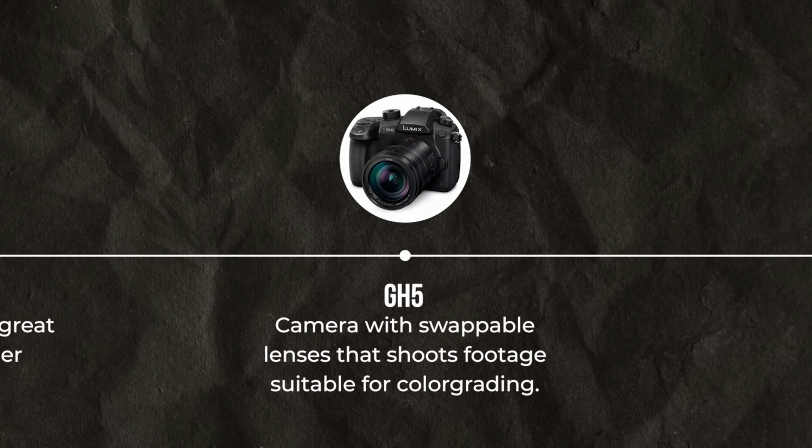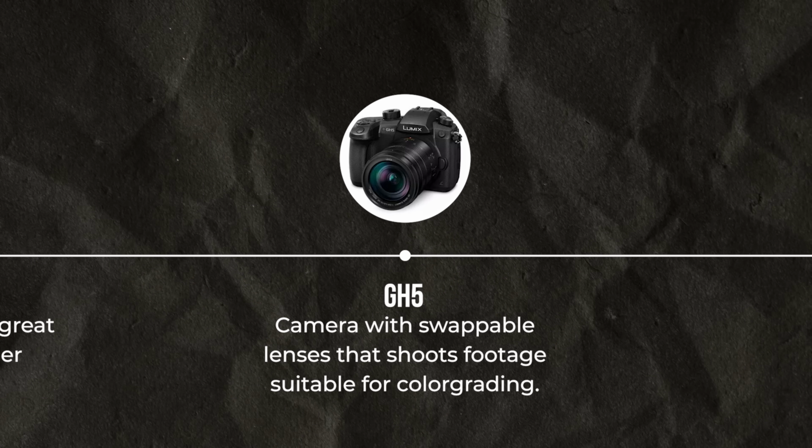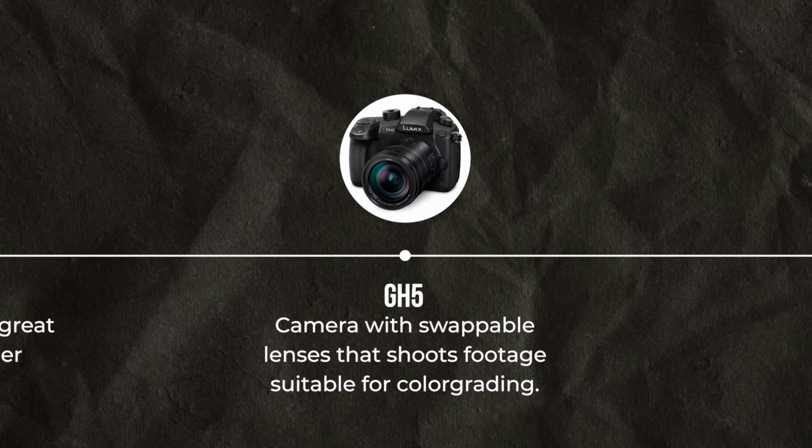If you really want nice looking footage that you can possibly color grade, get a camera that shoots 10-bit color. GH5 can do this, for example. You can get this camera for around 600 euros, probably even cheaper if you go look at second-hand ones. It's an old camera, so there's probably lots of second-hand ones you can find. And it's also quite a convenient camera to use. Osmo Pocket 3 also shoots 10-bit color, but you can't swap the lens on that camera.